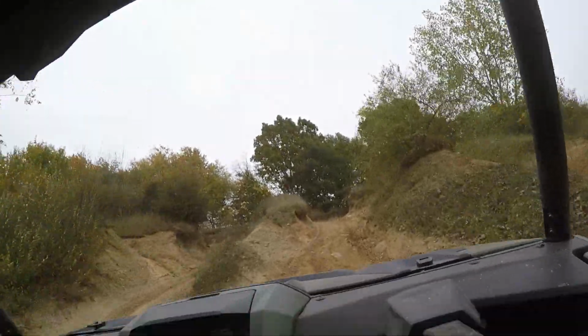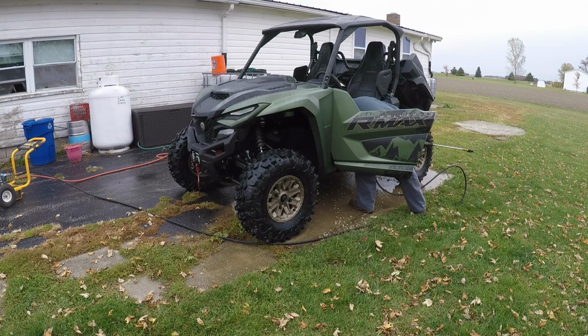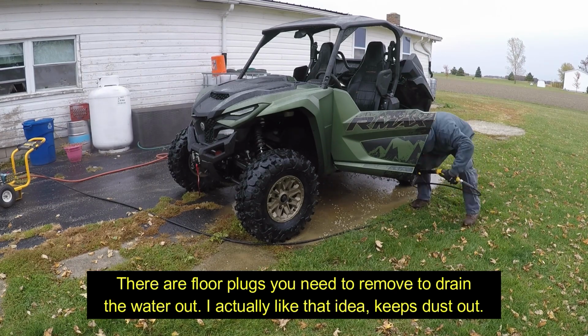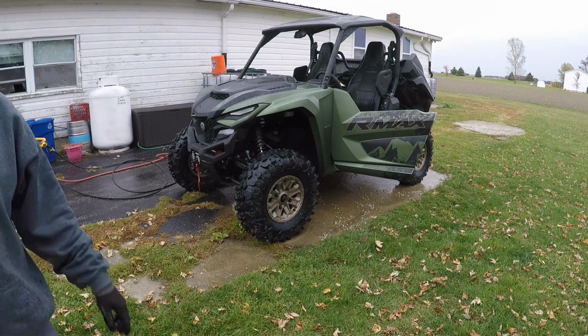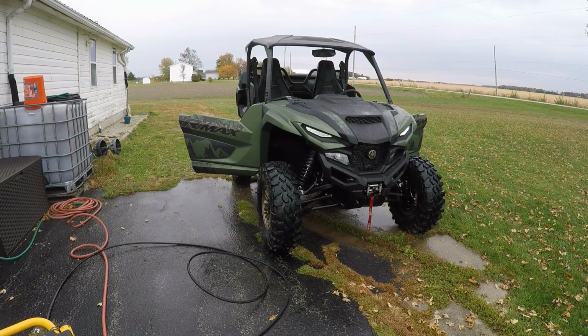Oh, the rocks. Didn't have to use low range at all. Was in high range all the time. Real tight stuff. There was this one trail where, man, I was close to kissing trees. So I think that's maybe a negative, is some trail systems are going to be a little on the narrow side, maybe.